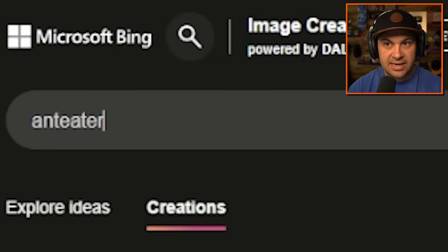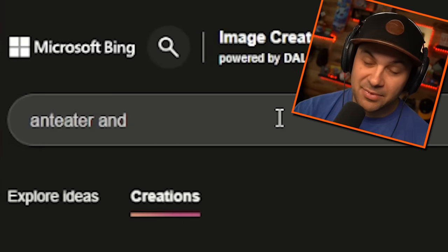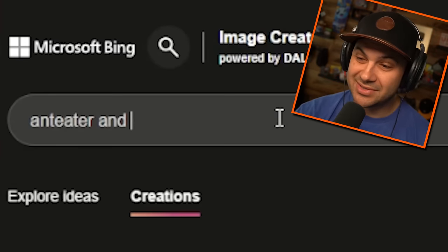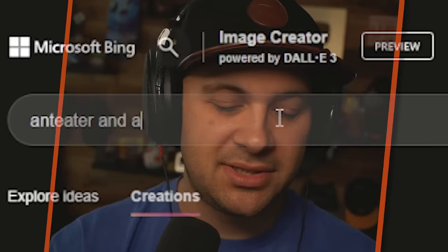We have to do something with an anteater. Anteaters are already weird looking, right? Let's see what it does with just anteater. Because I feel like anteaters are already aliens. They're cool, but they're weird. So what happens when we do anteater and... I'm thinking about all the different animals that I can combine with this thing, and they all seem delightfully terrifying. The first one was an ant, which is ironic, right? Because anteaters eat ants. Let's just do it.